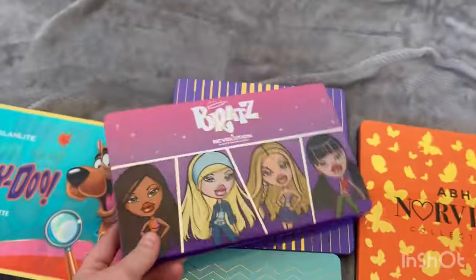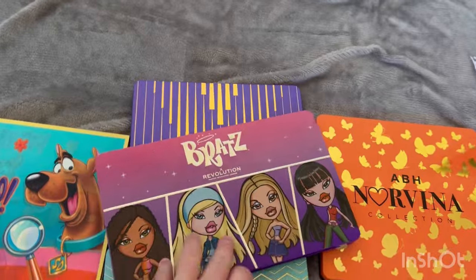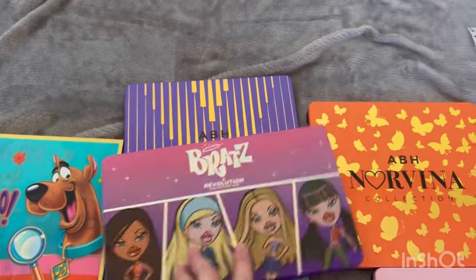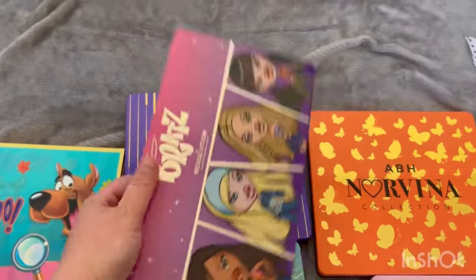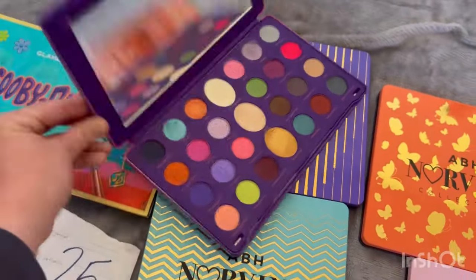And the Bratz Revolution collection. I did just get this, but ColourPop just released a Bratz palette, and I'd rather have that because it's probably like a quarter, like a third of this size. And this one's heavy because it's in packaging. It's pretty heavy by itself. I just don't like these big Revolution palettes, so I'm going to get rid of this one.